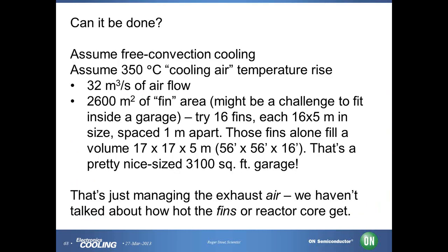Well, they want to keep it simple, like using free convection air cooling. I made some quick estimates of the surface area required for some pretty extreme boundary conditions. For instance, suppose you allow a 350 degrees C temperature rise of the cooling air. You'll then need only 32 cubic meters per second of airflow and only 2,600 square meters of fin area. Not that I recommend injecting any amount of 375 C degree air into the neighborhood sky.